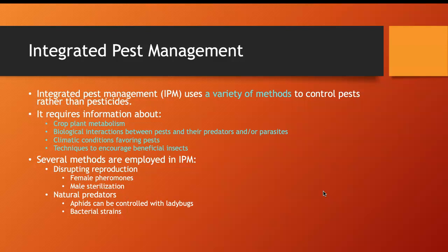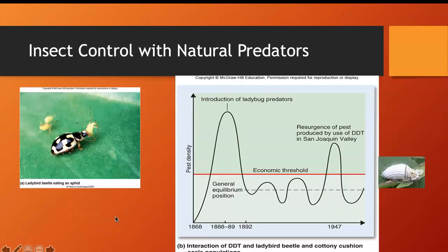And we can also sterilize the male organism, such as mosquitoes, right? We hate mosquitoes. And we can genetically engineer those mosquitoes and make them sterile and put them in the environment, and they cannot have offspring. And that is a successful case in some of the states of the United States. Natural predators, I will give you more examples. And bacteria and viral strains introduced to kill the bad bugs.